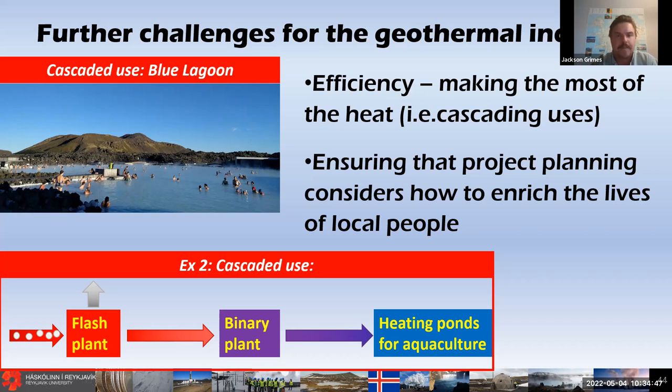A second example of cascaded use would be to use the heat in a flash plant, which then the residual can be used to create more electricity in a binary plant, which can then the residual hot water can be used to heat ponds for aquaculture, and so on.